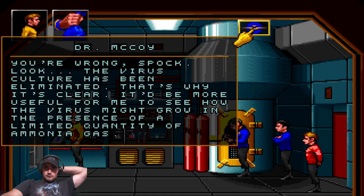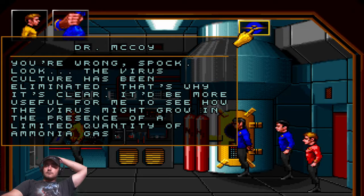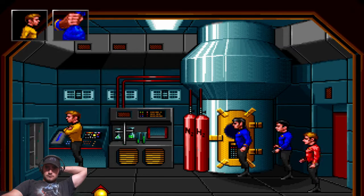You're wrong, Spock. Look, the virus culture has been eliminated. That's why it's clear. It'd be more useful for me to see how the virus might grow in the presence of a limited quantity of ammonia gas.